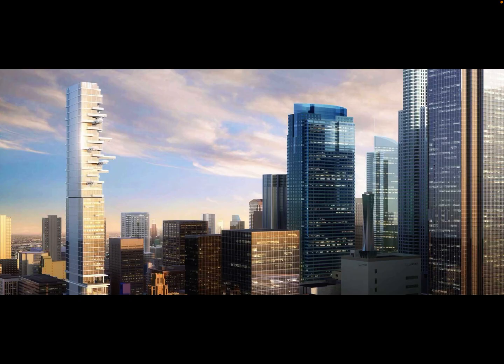But mainly, this is going to be a condominium tower. It also has a 190-room hotel and 29,000 square feet of restaurant space. So that's what the building is going to be used for right there. And this will have, again, 53 stories or so.